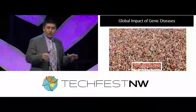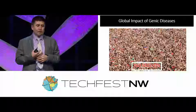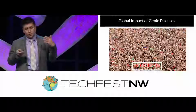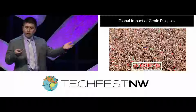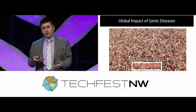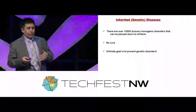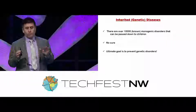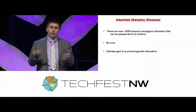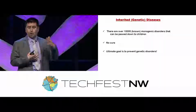So there are about billion probably people affected with genetic diseases, and most of them actually inherited. That means the human population accumulated these mutations during so many millions of years, and now they frequently carry them and then also pass them to children. So that number probably comes from the contribution of different mutations. We have about 20 or so thousand genes in our nucleus, and each one of them could be mutant.